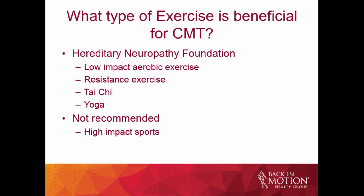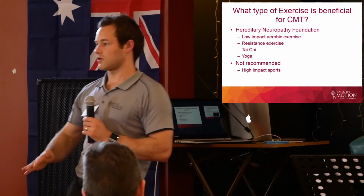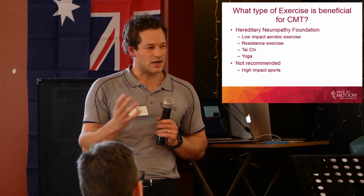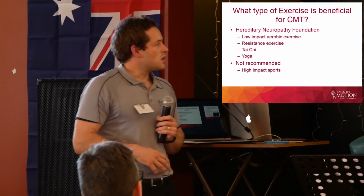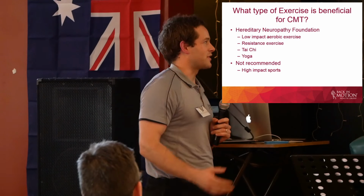So what type of exercise is beneficial for CMT? The Hereditary Neuropathy Foundation recommends low impact aerobic exercise, so bike, walking, maybe a bit of rower, things that aren't getting your heart rate up too much. Then resistance exercise, which Josh touched on. Then Tai Chi, nice slow movements working on balance and strength, and yoga for a bit of flexibility. They don't recommend high impact sport, things where your foot's leaving the ground and we get that impact through the foot, because with the reduction in balance there's more chance of injury, such as ankle sprains and broken bones. It's not recommended, though it doesn't mean you can't, but we'd go more with the ones at the top.